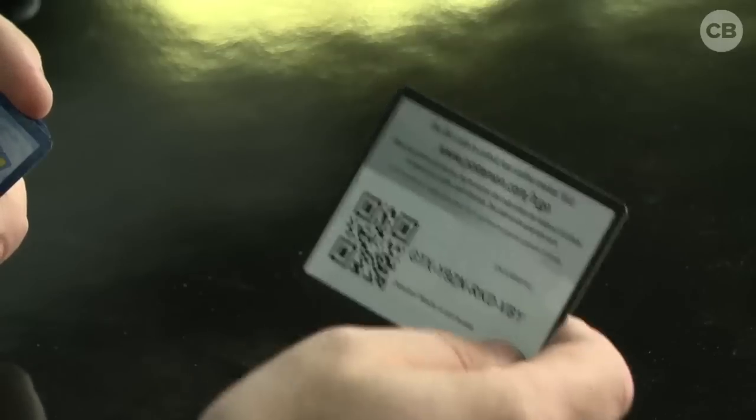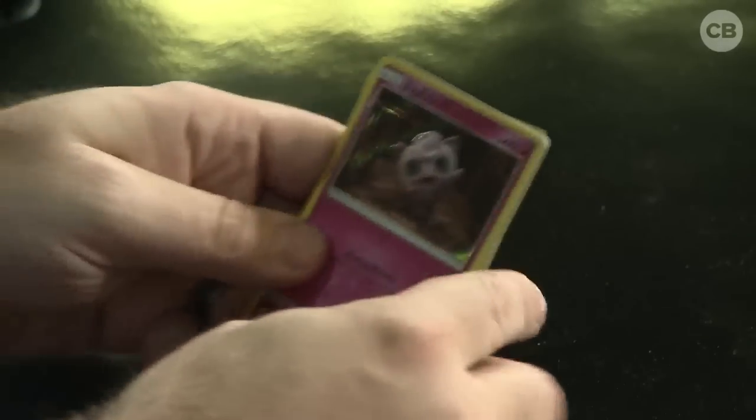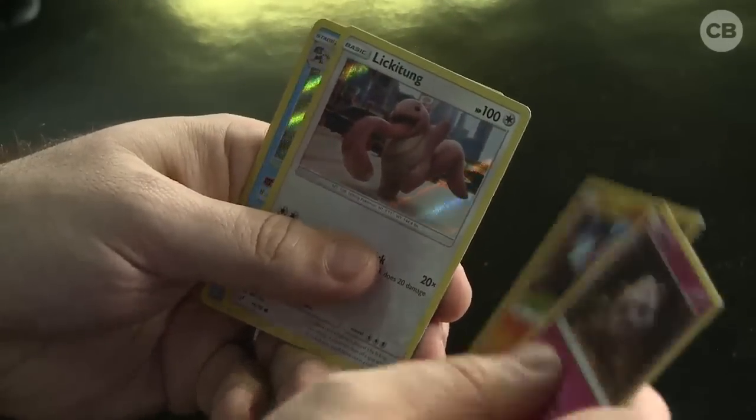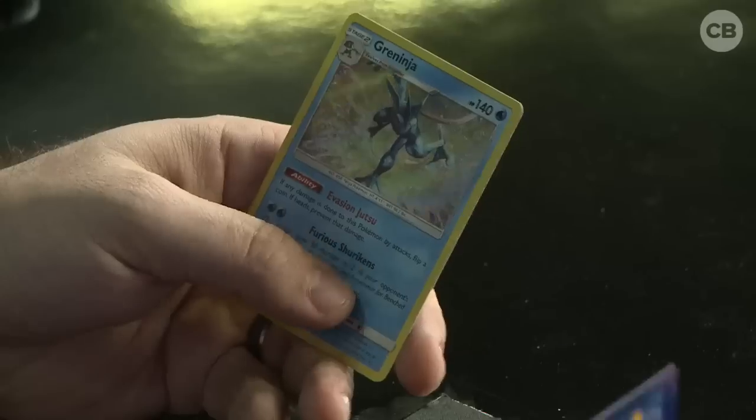Code. That goes over there. And let's see what we got. Jigglypuff. Oof. Charmander. Lots of Lickitungs. So many tongues. And another Greninja.